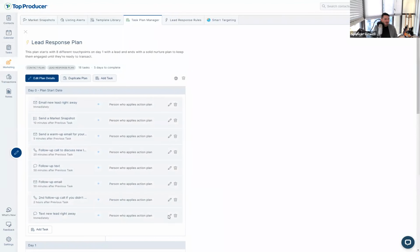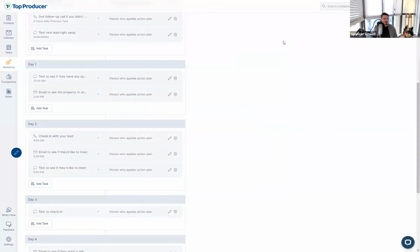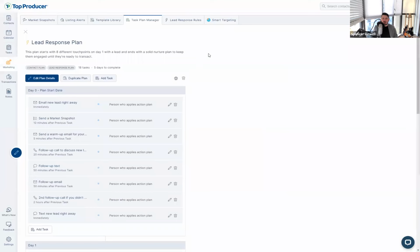And then you can modify all the timings of things. Like maybe you want your second follow-up call to not be 2 hours after, but 3 hours after. You can do that and really structure this any way that you want. And so, guys, if we're talking about lead flow, that's the first thing that you'd want to take a look at.